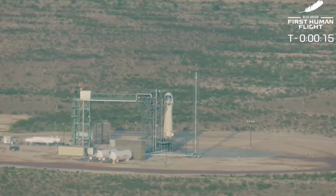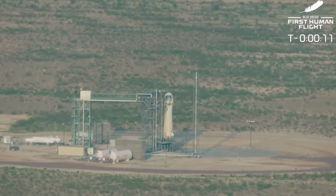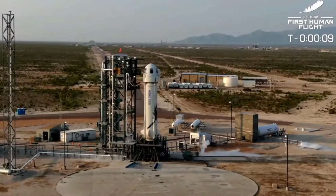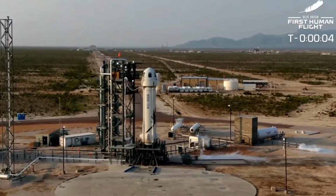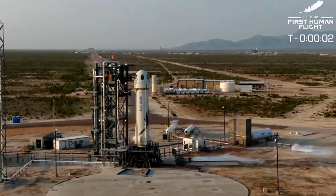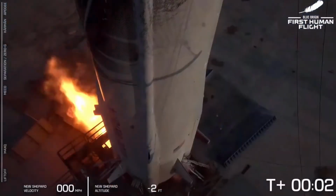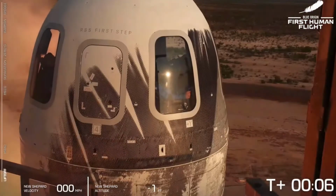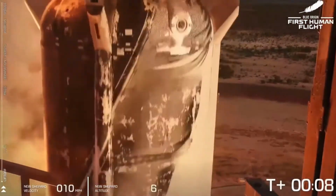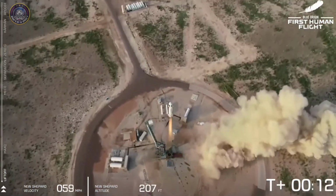T-minus 16, guidance internal. T-minus 10, 9, 8, 7, 6, 5, 4, command engine start, 2, 1, ignition. We have liftoff. New Shepard cleared the tower.